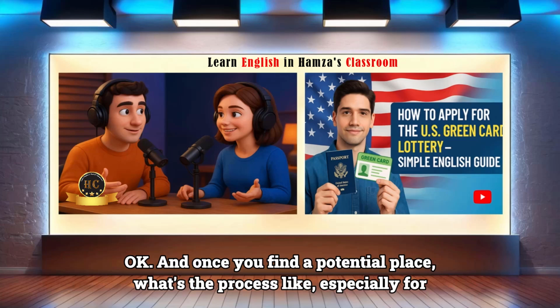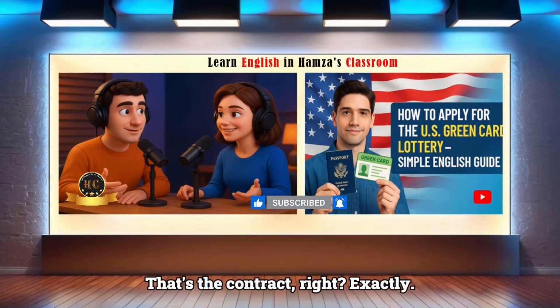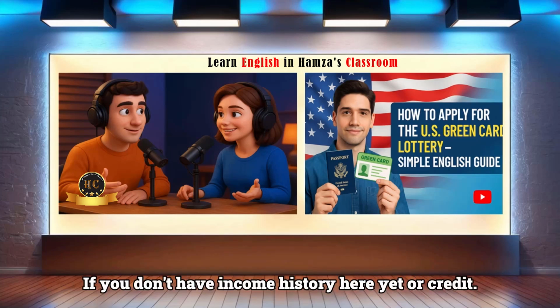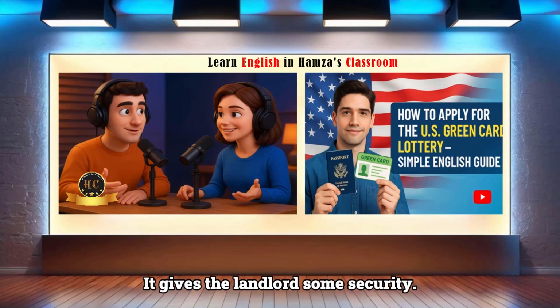Okay. And once you find a potential place, what's the process like, especially for renting? So the guide explains that renting usually means signing a lease. That's the contract, right? Exactly. A legal document, usually for a year, spelling out the rent, when it's due, rules about the property, all that. It does mention you might need a cosigner if you don't have income history here yet or credit. A cosigner is just someone who agrees to pay if you can't. It gives the landlord some security.